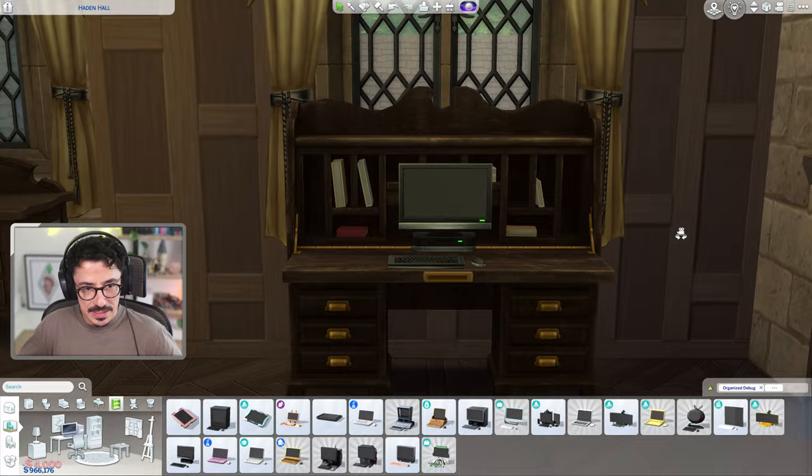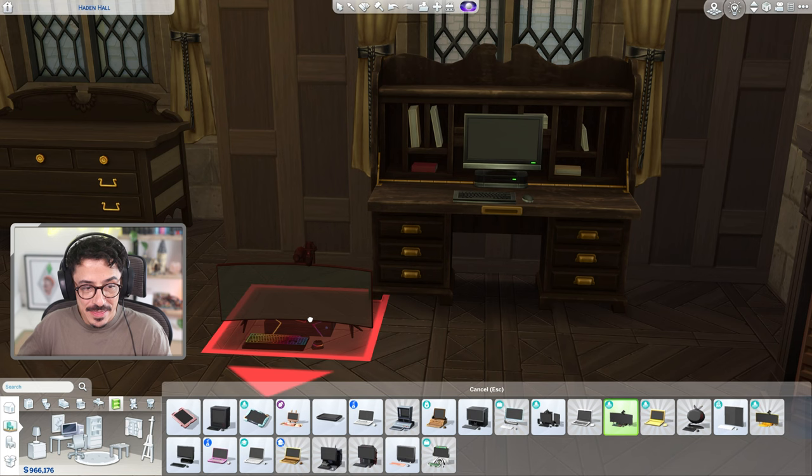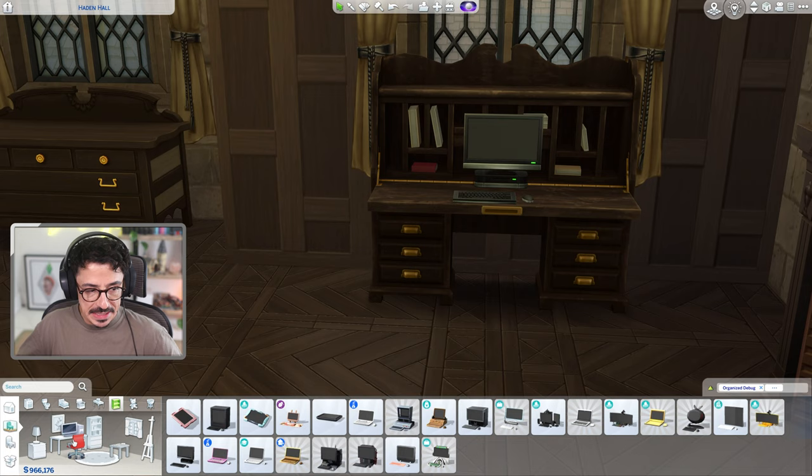I'm just going to go for this one because it's the most realistic-ish looking one. I say this all the time, but I really hate all of the computers. I wish there was just some normal looking computers, especially like a nice gaming PC. That one doesn't count because I want a tower, a side tower with glowy lights in, please. Thank you. I think I'm going to give him this chair as well.